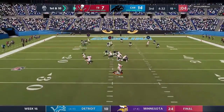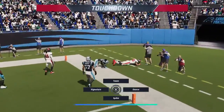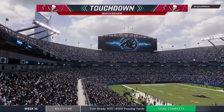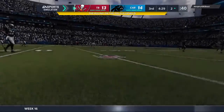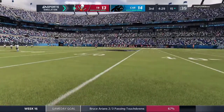Into the red zone, it's Brady. And he's got it. Caught in the end zone. Touchdown, Tampa Bay. O.J. Howard, his 6th touchdown of the season. And the Buccaneers are an extra point away from tying up this football game.